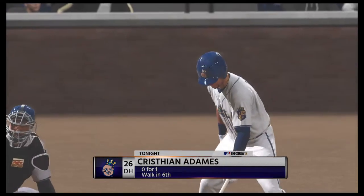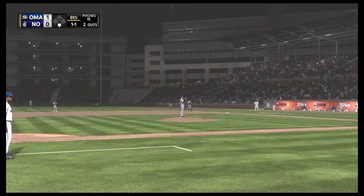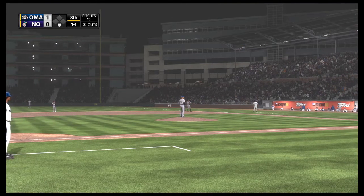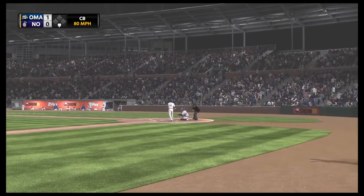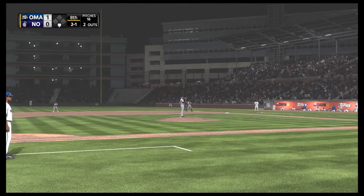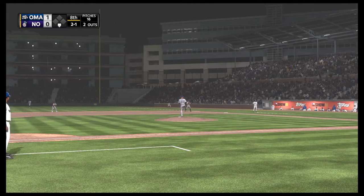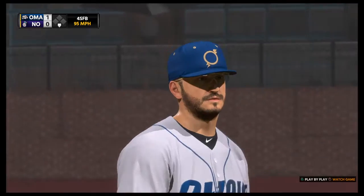Digging in, the switch hitter, Christian Amer. It was a walk in his last trip. 2 out, nobody on. And a breaking ball stays outside. Now here it comes. Too high that time, and it's 3-1.